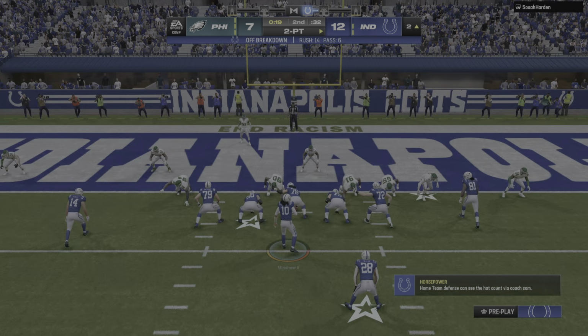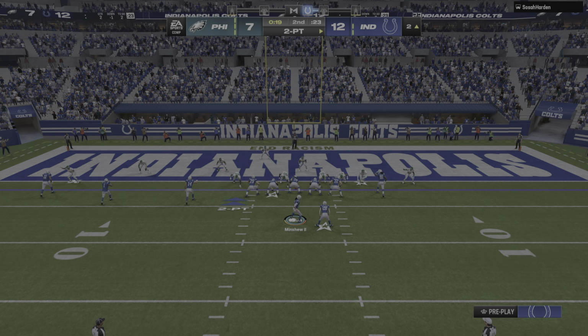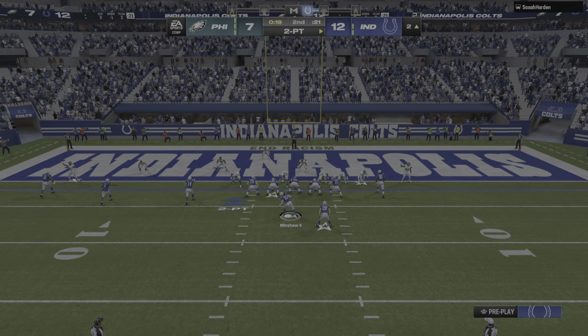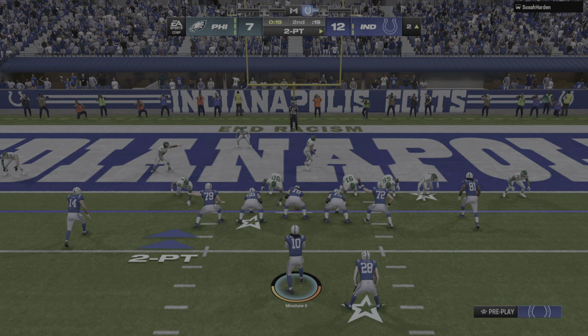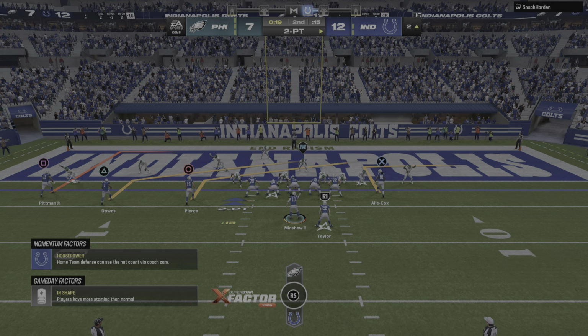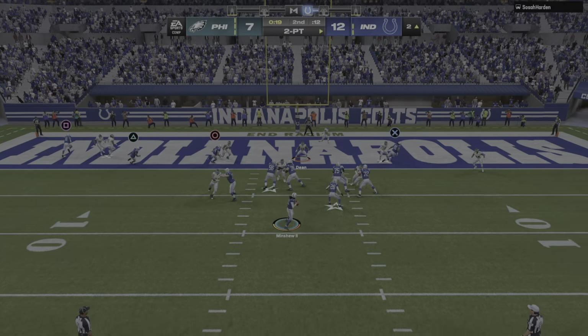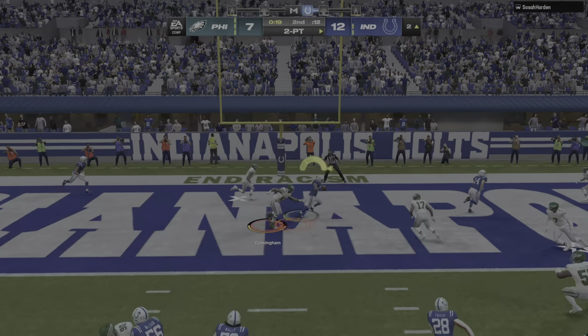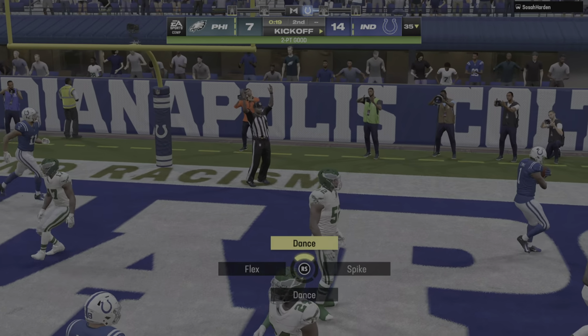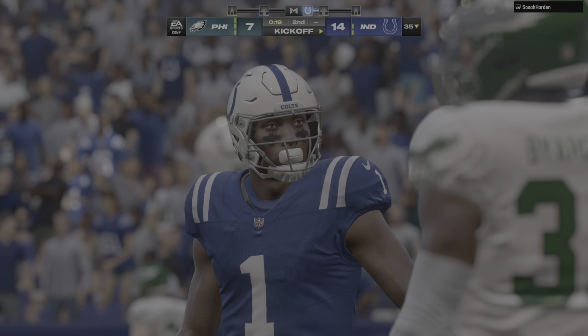Shane Steichen, aggressive as a play caller. He's going to go for 2 here. And Minshew will throw for it. And that is caught for the 2 points. And I guess that makes up for the earlier missed 2 points right here to get him to 14.